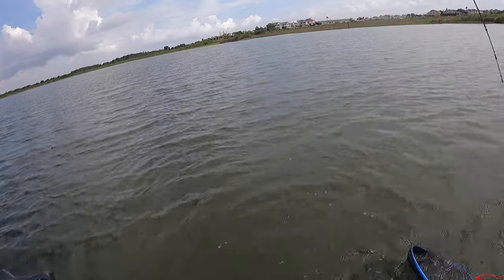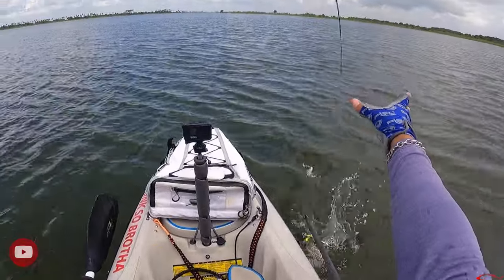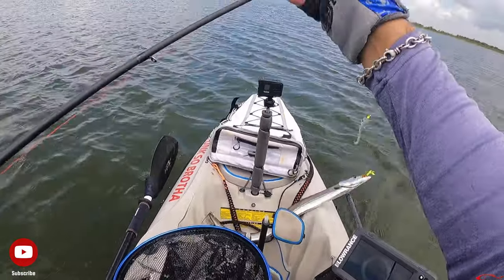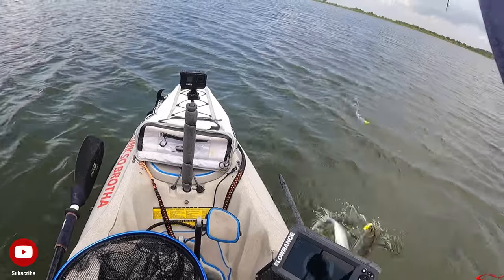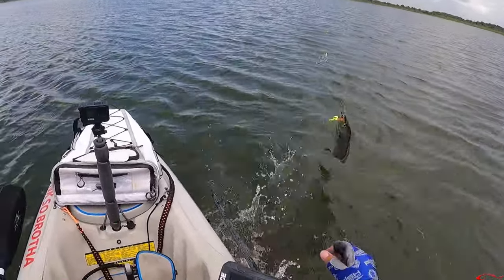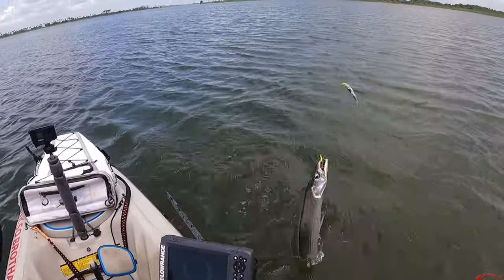Oh, there he goes. He's trying to run backwards. Oi, oi, oi. Look at this big old guy. Dang. Ugh, there he goes. Look how big this guy is. This guy's massive. Put my hand on him. Oh, watch yourself, dummy.